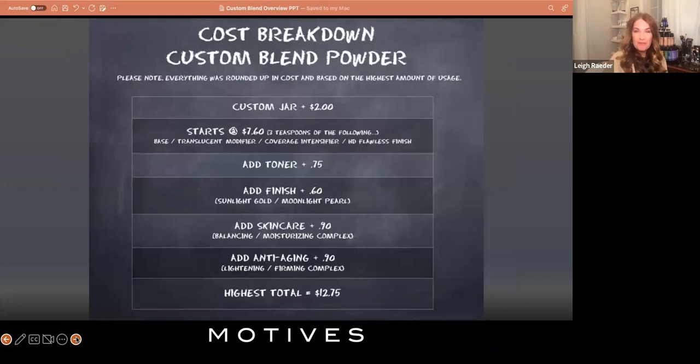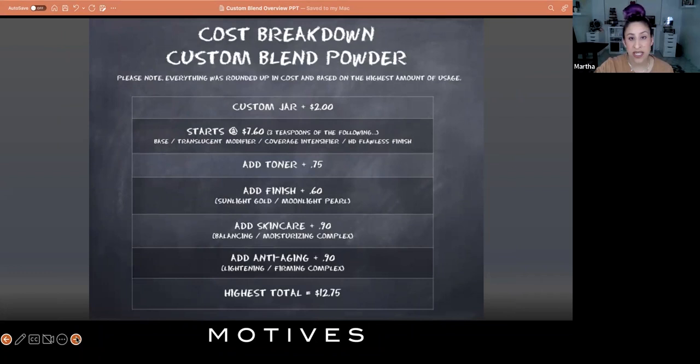This is also a breakdown of what is going to go in the powder and how much it costs: the jar, the toners, the finish, if you're adding the skincare, if you're adding the anti-aging. The highest total is about $12.75. Like Leigh said, these are based on numbers if you were buying the products individually at full cost, so you can actually cut the cost down a little bit more. I think this is really awesome.